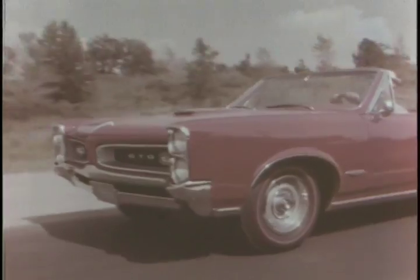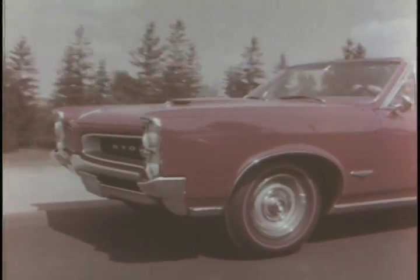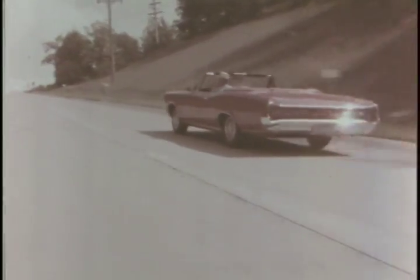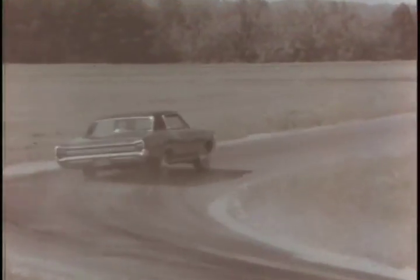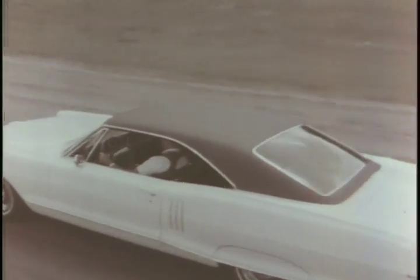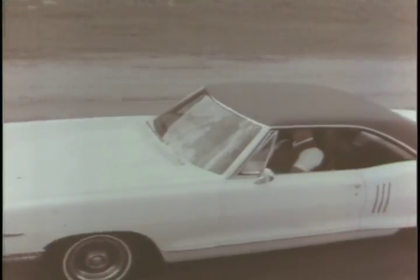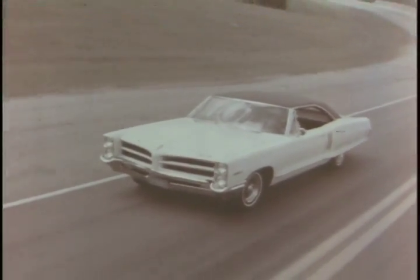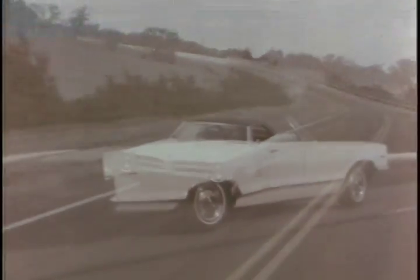Every car in the line. Young people and all those who think and buy young want beauty, clean and simple. Styling with flair and innovation. They want power and performance. Performance they can feel for the lively pace of today's living. Those were the objectives. This is the result. A line of cars especially built for the wide open world of youth.